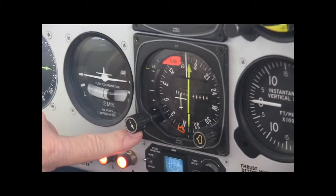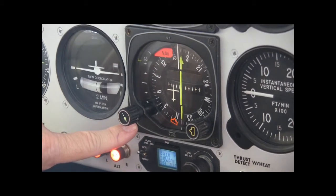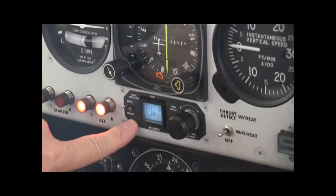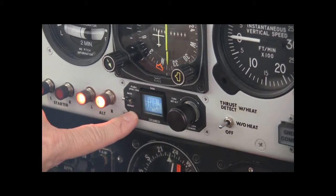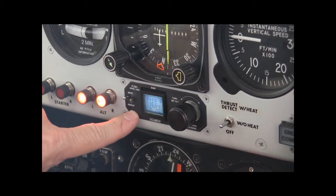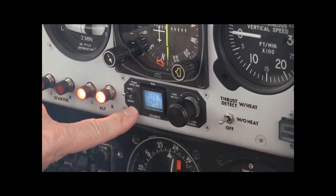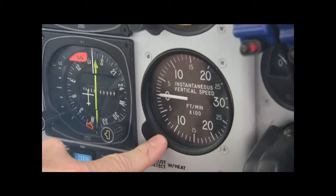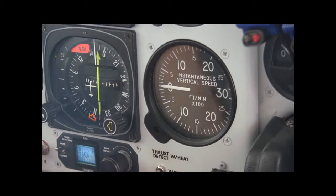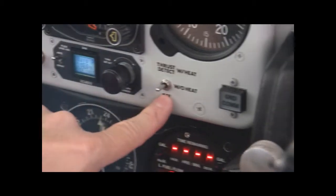Then you have your KCS-55A slaved HSI, which houses your number 1 nav. Below this we have an Icarus GPSS steering control system, which works with your autopilot to allow it to shoot a fully coupled GPS approach with WAAS. Over here is your instantaneous vertical speed indicator, and then we also have a ground comm switch. Something you will hardly ever see on a Baron.